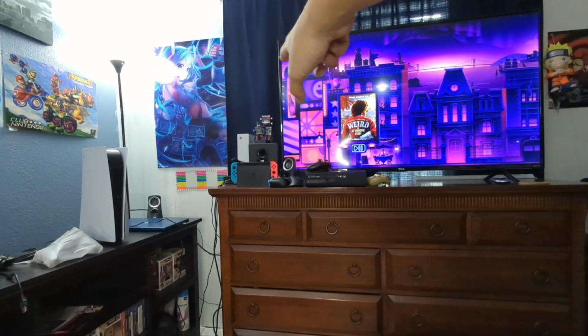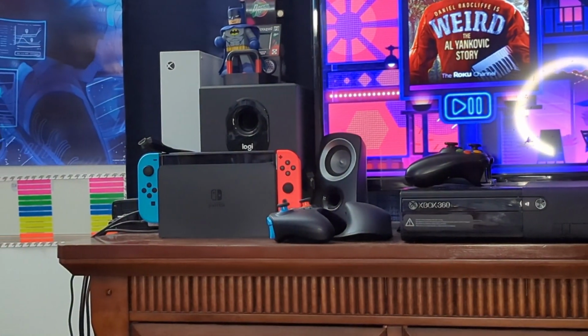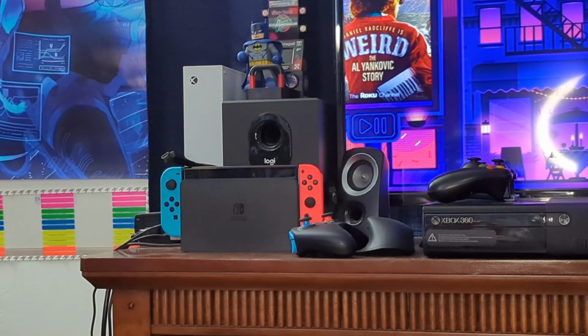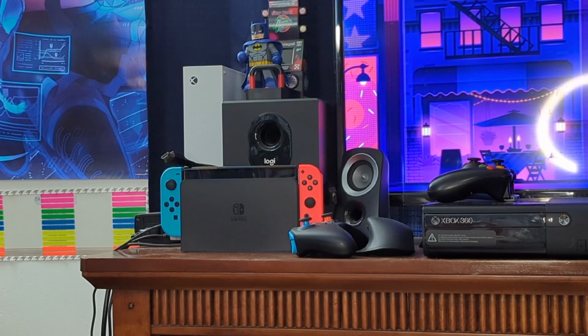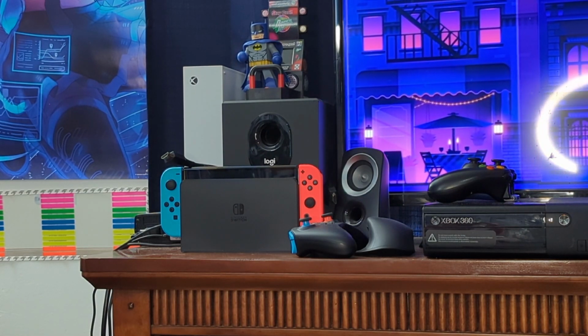That way I can get the PlayStation 5 in that corner, and let's see if I can zoom in there, where this Batman is. If you can see where that Batman is, that's exactly where I'm going to put it. I'm probably going to move my Series X and Switch as well. We'll see how that goes, but let's go ahead and, well, I guess we're going to time-lapse this.